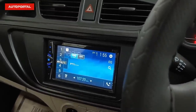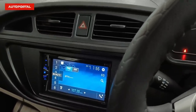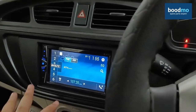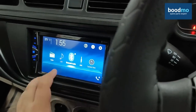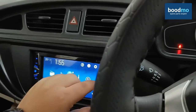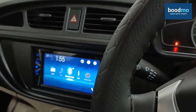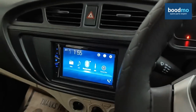Moving further down below, this is an infotainment system by Pioneer, which is again a part of the accessory package. And this is compatible with Bluetooth. You can audio stream your music and also connect your phone via Bluetooth and attend calls. This does not support any kind of Apple CarPlay or Android Auto. The touch response is also pretty decent, nothing out of the world. If you go for the LXi variant without this infotainment system, you will get a plastic grill over here, which you can definitely remove and install a single DIN music system or a double DIN one like this.